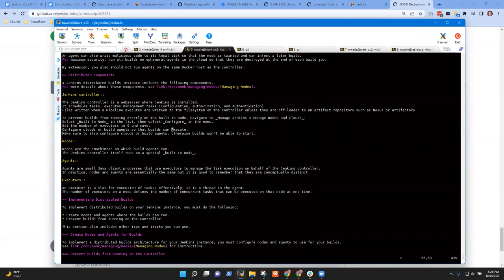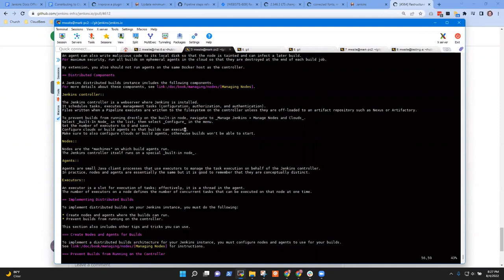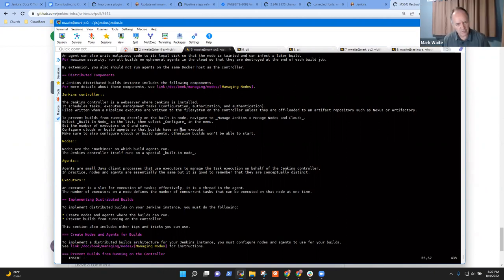Or can start. Execute. Yeah. Or builds have an agent or a node. What about configure clouds or build agents where builds can execute. Oh, yes. There we go. Very, very good.